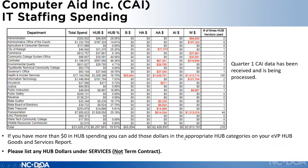So this is an example of what that looks like. We have received the quarter one CAI data and it's being processed at this point. There will be more than this in the spreadsheet that we send out, but it will list the department, the total spend, the HUB spend, and then the HUB percentage. And that's just for your information. It's interesting to see, wow, Health and Human Services got 18.7% of their CAI spend with HUB vendors.